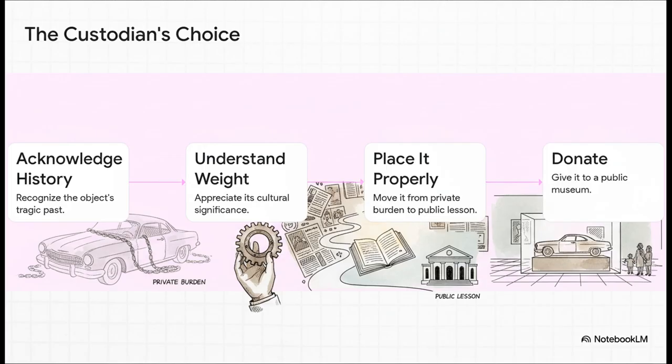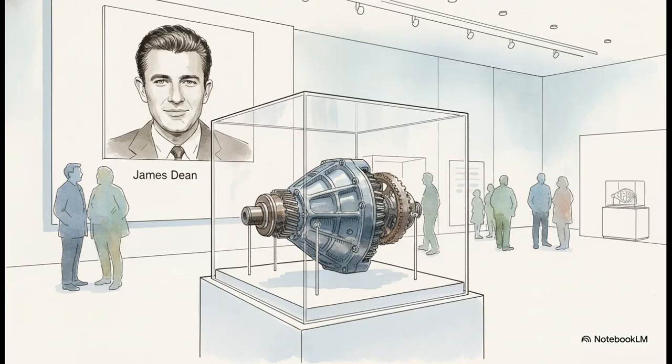So their final decision, it wasn't about the money. It was about finishing the quiet job their father had started. They decided this object's journey couldn't end up in another rich guy's private collection. It needed to be moved from a private burden into a public lesson. And so, that's what they did.